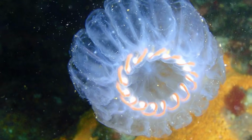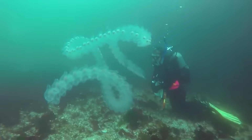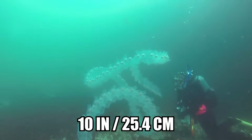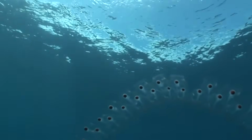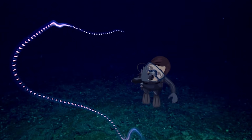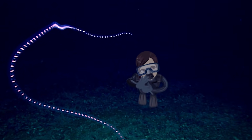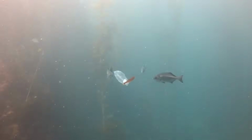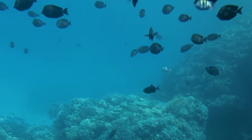Little is known about these bizarre animals, which are found mainly throughout the Southern Ocean, travel in large chains, and grow up to 10 inches long. Salps are unique because they function individually and as part of a larger organism. They have no defense against predators, proving that power doesn't always come in numbers, and their clear appearance serves as a form of camouflage that helps them to avoid becoming another animal's next meal.